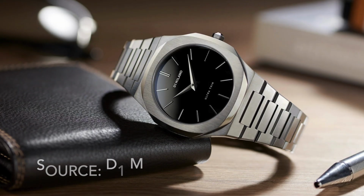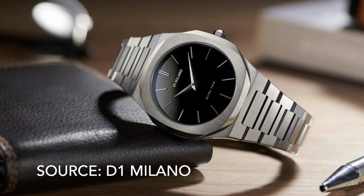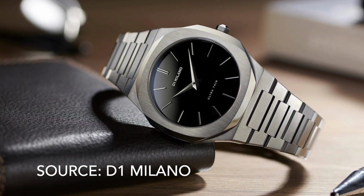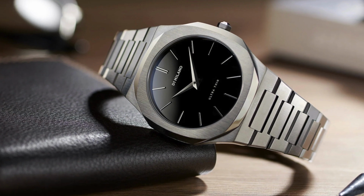At 36, it's the D1 Milano. If you asked AI to design an integrated bracelet watch, it would probably come up with the D1 Milano. I get a my first integrated sports watch vibe or build your own integrated sports watch vibe. Nothing new or original.